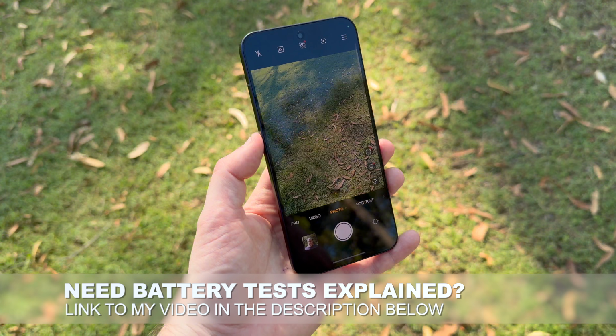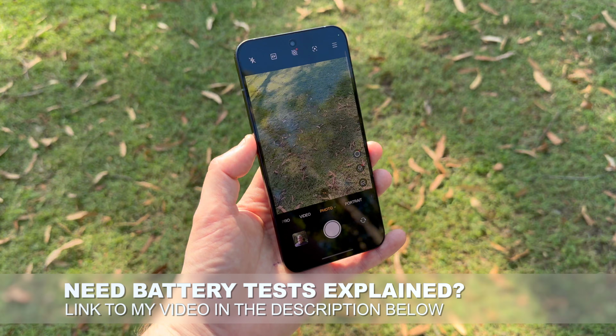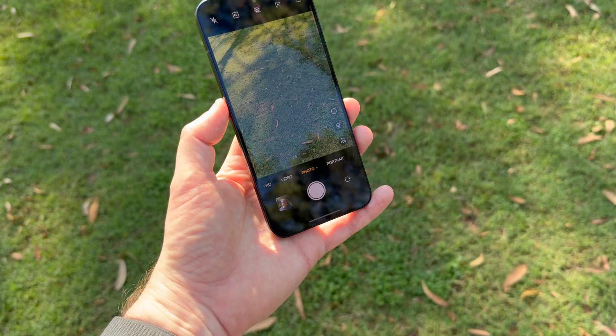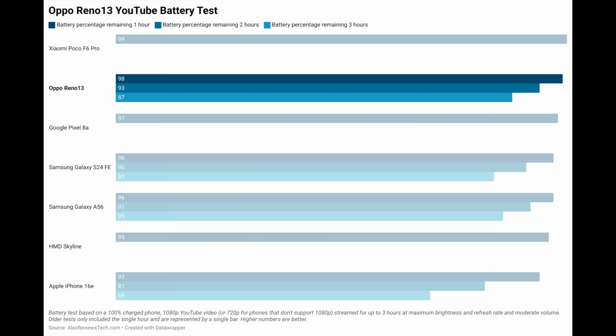But to give it some comparative weighting, I ran the Reno13 through my standard YouTube 3-hour battery test. Here's how it compares. The Reno13 performs well in that test, and it does match up with my more anecdotal observations of its battery life. Sure, you could send it flat in a day if you use it intensively for video recording or playing a whole bunch of higher-end games, but for most everyday users, a day, yeah, that's no real problem. You should be able to get through a standard working day quite easily without needing to reach for a charger.